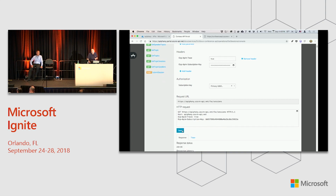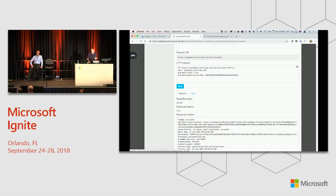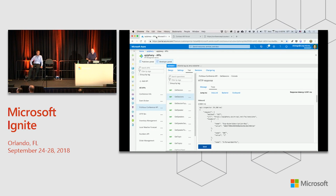Specifically, we can send a bunch of requests here and see that response time is 9 milliseconds, so they're experiencing the same speed up as we saw from the test console on the admin portal. So again, admin portal is for publishers, right? It is properly secured and accessible only to publishers. The developer portal is aimed for the consumers of the API.